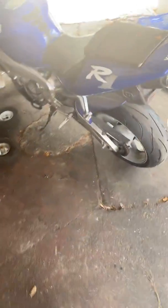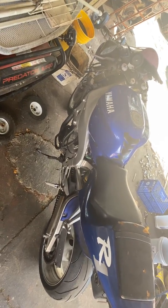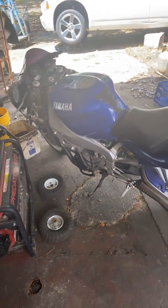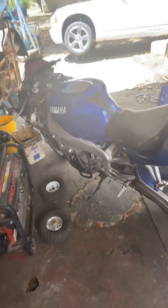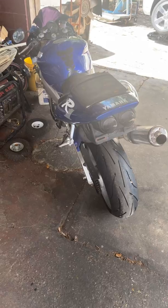So far, I was told by the guy that he is going to help me fix it. But again, it's a very nice bike, very fast. I got to ride it before the piston shot out the bottom of the motor.